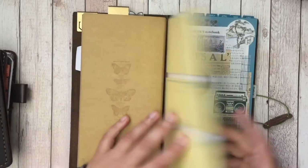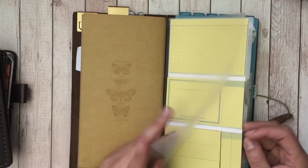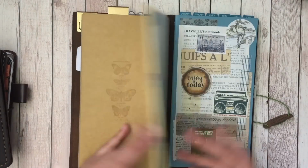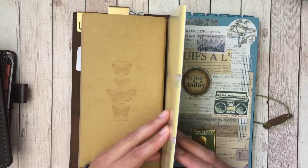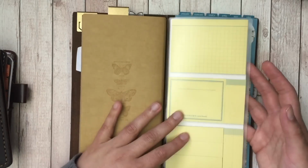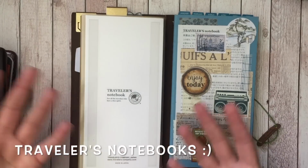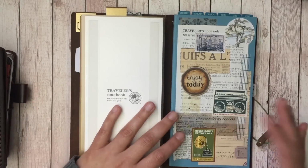This guy I did a review on, and I haven't used it since. I forgot all about him. And they've just been in here, and I'm just like, I don't know, I think I need to kind of divide them up. This is a little bit thick. I could probably break them down into all of my inserts at this point. So I really don't know how I feel about them because I haven't really used them.